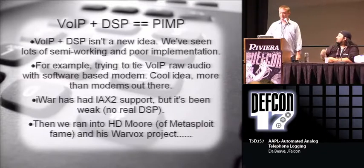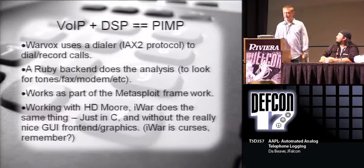HD Moore, of course, just recently came out with WarVox, which is basically that kind of system. It takes the audio and it records the phone call. Then it uses a DSP to find out what was there. So, anyways, that's kind of stuff that we were looking at adding in our stuff. So WarVox uses IAX2 protocol. It has a Ruby backend. It's based off the Metasploit framework.